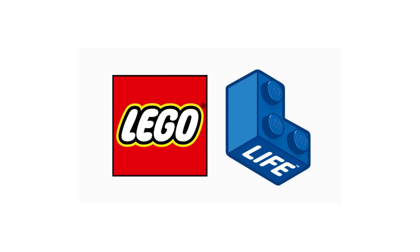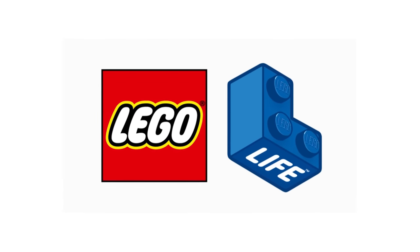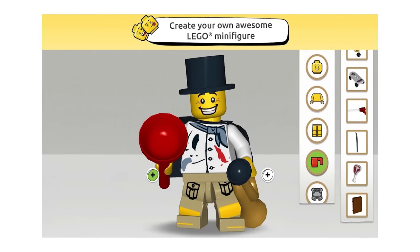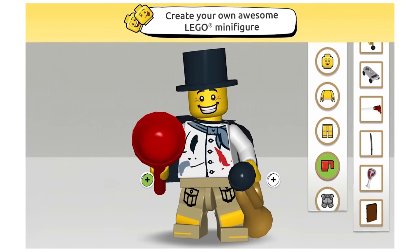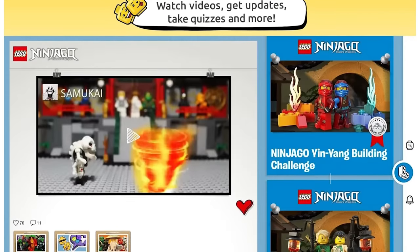The LEGO Life app, or LEGO Life Network, is designed to be a safe social network for kids under 13. LEGO put a lot of promises on this one, mainly about the safety. It will be available for free on both iOS and Android devices, and according to the official press release, there is a lot of stuff that kids can do in the app, including quizzes, building challenges, creating digital minifigures and even more.